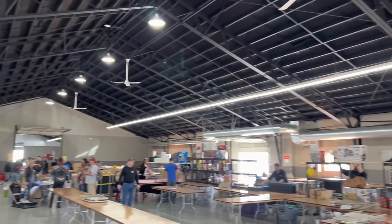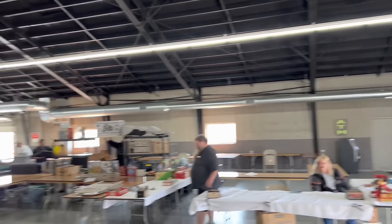Alright, so we finally get into the Kane County Toy Show, and we're trying to find our footing. There are so many huge barns and things to chase, and we don't really have a plan of action.